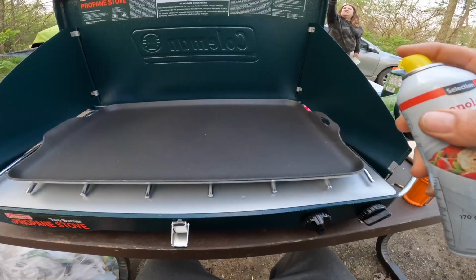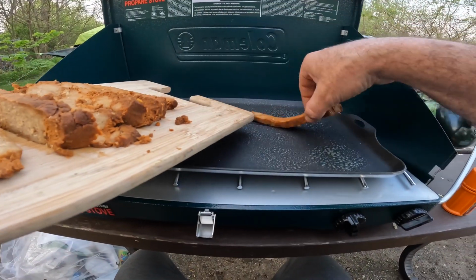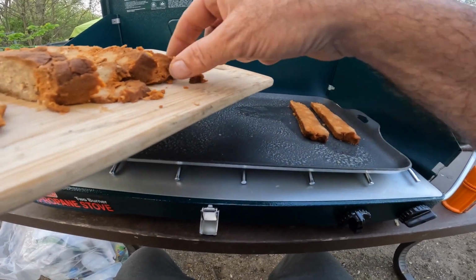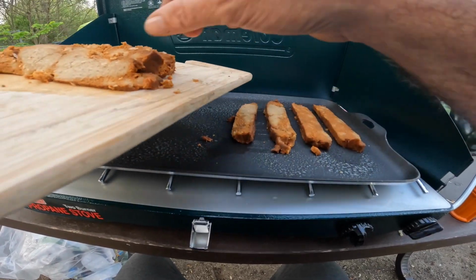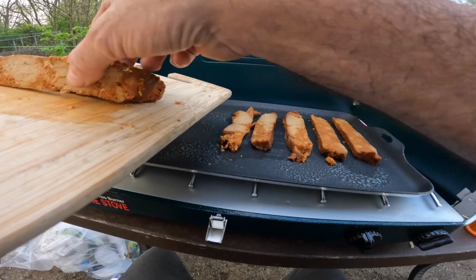Throw in our pan, cooking spray. Okay, I think we're hot enough here. So we're just going to try to slide these guys on without breaking it up. Oh, it's not hot enough. They're very fragile, so you want to keep them together as much as possible. Otherwise, you just have a big lumpy mess.